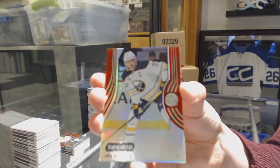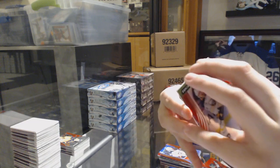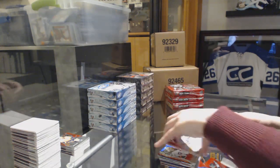We've got a red for the Buffalo Sabres, Jack Eichel. An Exceptional Beginnings, number 2/999 for the New Jersey Devils, Nikita Gusev. And number 2/899, NHL Journey for the Flames, Matthew Tkachuk.